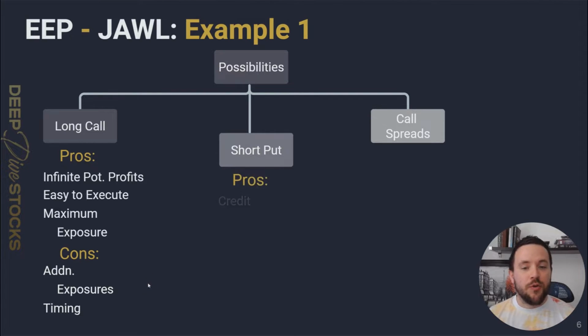The short put, working through them as well. One of the pros is that once you sell the put, it's a credit, right? You have that money immediately. It's also easy to execute, just like a long call. You simply pick a strike, pick an expiry, and then sell a put.